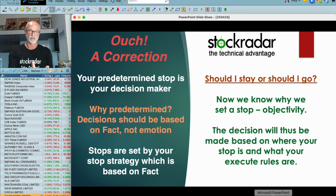Why predetermined? I just mentioned that a decision should be based on fact, not emotion. Stops are set by your stop strategy, which is based on fact. So the predetermined stop is when you look at things and say, okay, this is what I can see, this is what it is. The fact of the matter is what you see and what you put down. You're not looking at a wishy-washy market going up and down, wondering what you should be doing. So should I stay or should I go? Now we know why we set a stop: objectivity. It makes it objective.